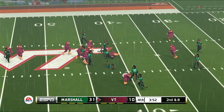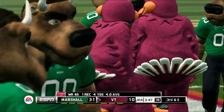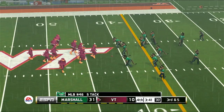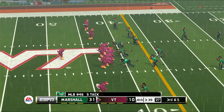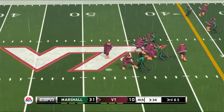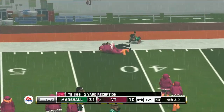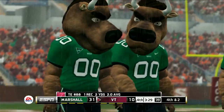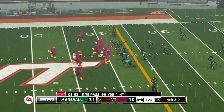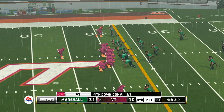Oh, and he had some steam on that throw. Tackle at the 41-yard line. Him hard, the 39-yard line. That'll be a 2-yard gain. Usually you get a linebacker covering the tight end, so they might want to try some longer passes to exploit that mismatch. Fourth down, and the offense is still on the field.